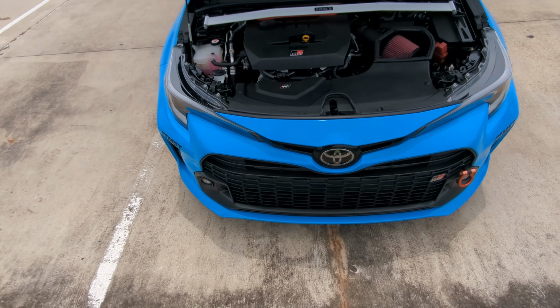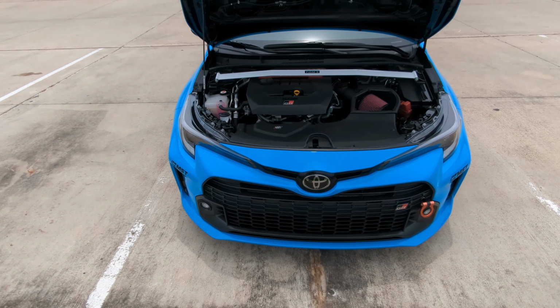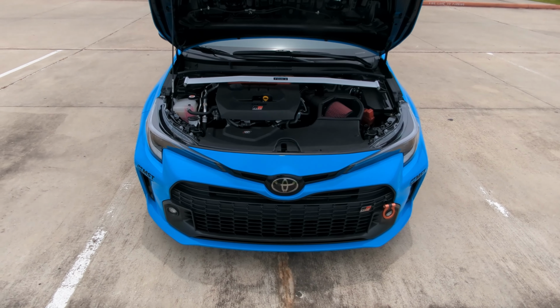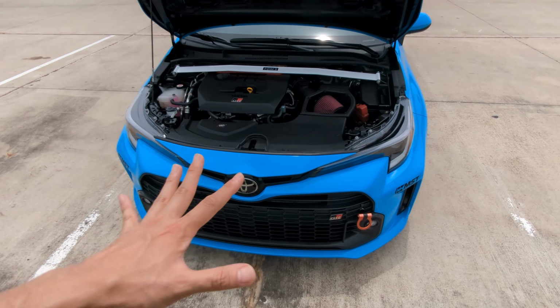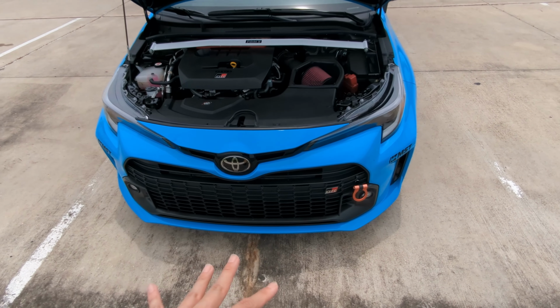In terms of radiator, I don't see an issue with it. I don't think I've ever gone past like 210 on track in terms of coolant, and then just cruising around town, even sitting at idle, I think I get it to about 190. So the cooling on this car is very well done in terms of radiator and fluids.